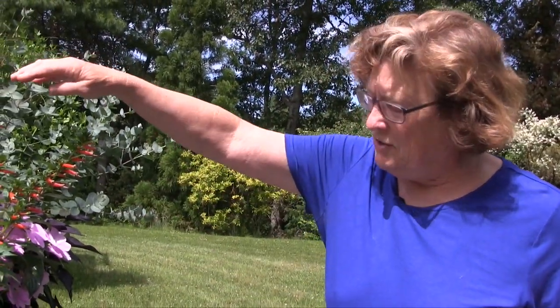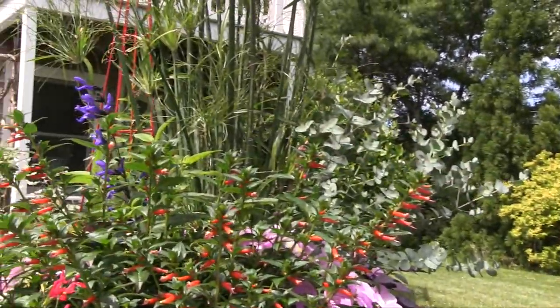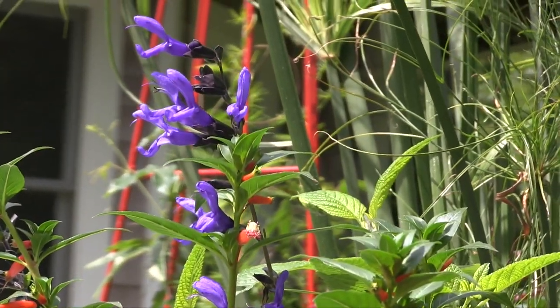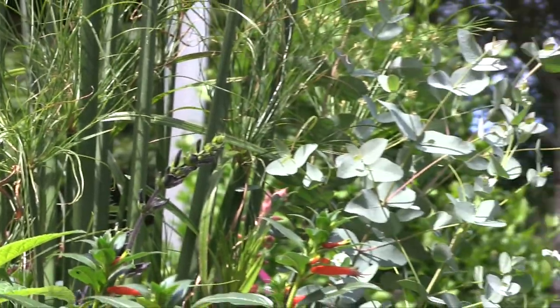And the other plant the hummingbirds love in here is the Salvia Black and Blue, the blue plant. That's the plant that proves that color is not important to hummingbirds. What's important to hummingbirds is the same thing that's important to realtors. Location, location, location. Hummingbirds come to a location where they've found a nectar source in the past. They don't care if it's blue or orange or red or white.